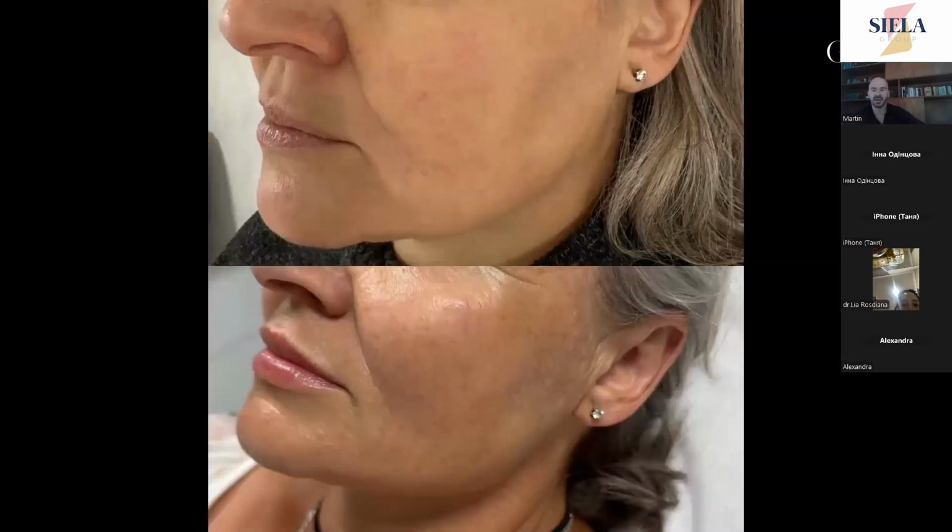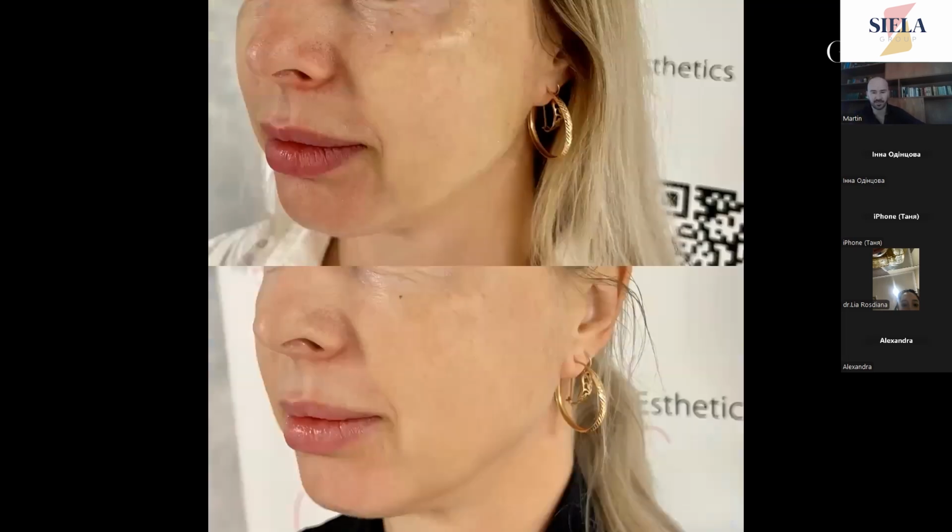This is a similar case after 10 weeks, where you can appreciate the jawline sagging reduction. The skin of our patient is visibly firmer and youthful, with wrinkle and nasolabial fold reduction. Here you can see the photography a year after, with tighter and elastic skin, nasolabial fold and marionette reduction, and also crow's feet reduction.